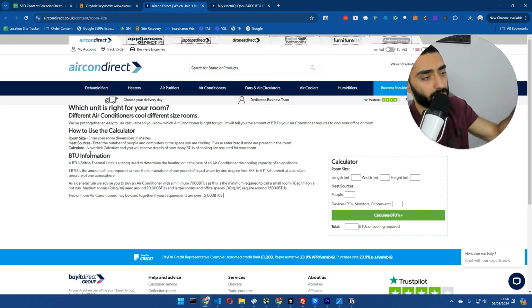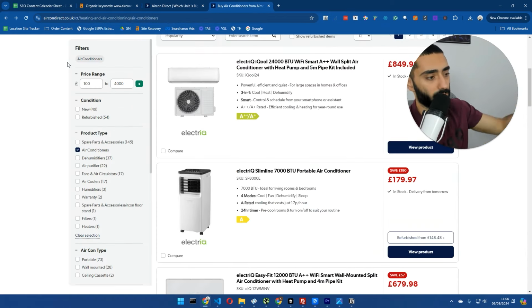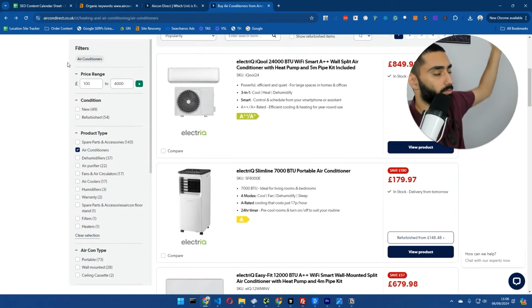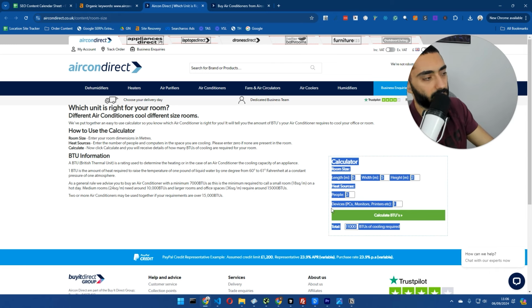So I would say these AC units do, let's say, BTUs of 5 to 10,000. These ones do 7 to, let's say, 20,000. These ones do 20,000 plus. They've also got the calculator, which obviously isn't too bad. So if I do 5 by 5 by 2 people, let's say 3, we've got 1. With the calculator, you could potentially even internally link after they've clicked calculate. They could show, let's say, 3 recommendations, and at that point you're still pushing that person down the funnel.